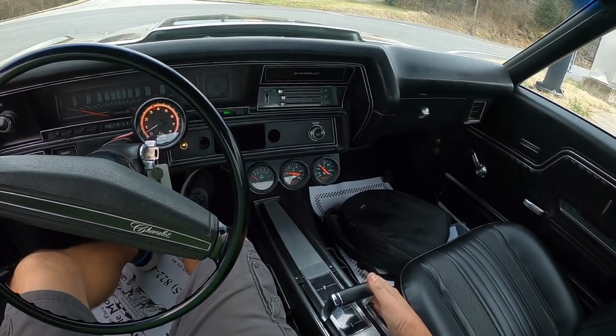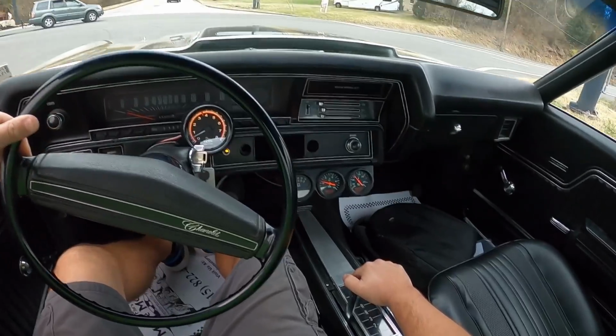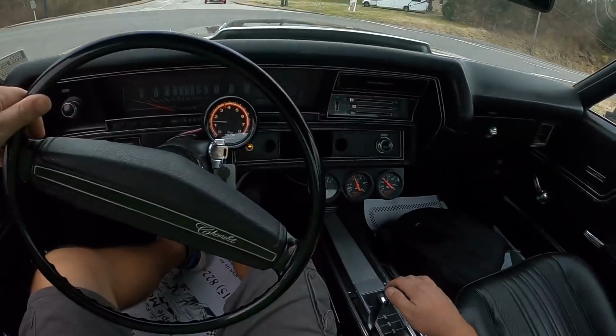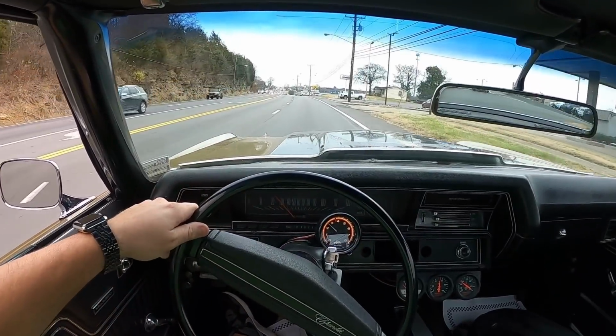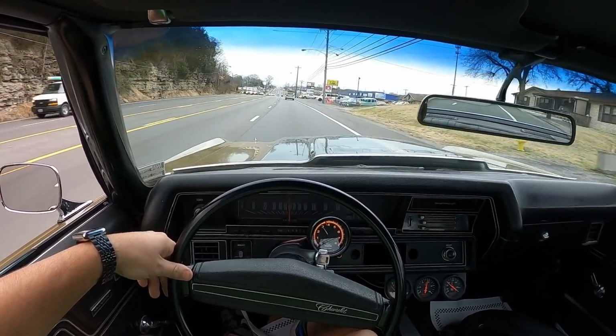The shifter here, a little bit close on the linkage. You can't feel the actual, see, like right now it's showing neutral and it's in third. Oh, no, now it's in neutral. Got that second gear chirp.